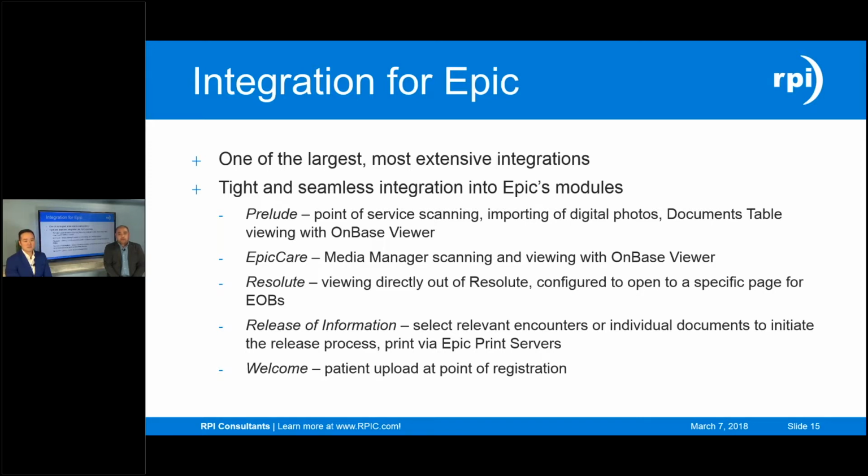With capture, we're able to capture through Media Manager and Document Table, getting the patient context at the source. We're also able to retrieve documents using hyperlinks, and even in Resolute, page-specific hyperlinks for large documents like EOBs. And with release of information, OnBase has its own release of information module, which plugs into Epic's ROI solution. You make the request from Epic, and OnBase returns the images based on the encounter and the documents you selected back to Epic, and the printing is done through EPS like it normally would be. And a quick note here: with Epic Welcome, we're able to have patients upload directly into OnBase at the point of registration.